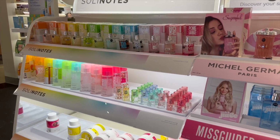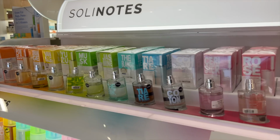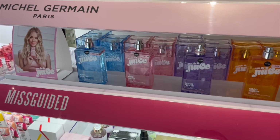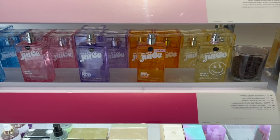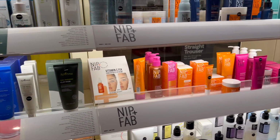There's also tons of different fragrances here. Body sprays, perfumes. These smell really good from this brand. Debating grabbing one. And then we have Sugarful. Love this brand too. The Juice brand. The Good Energy one is one of my favorites. It smells so sweet and fruity. There's also a ton of skincare here as well.